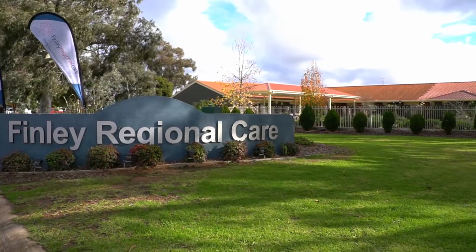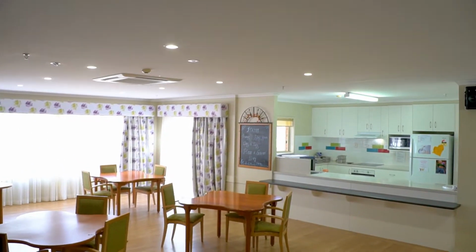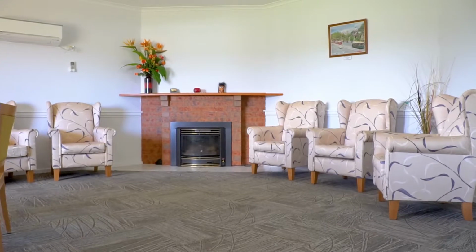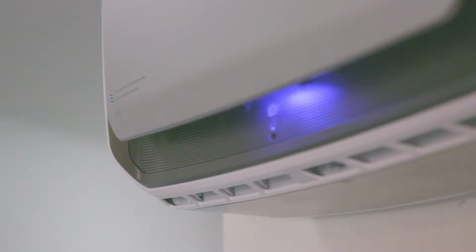We're a community-owned not-for-profit organisation providing aged care services through our 75-bed facility, including dementia care, home care and our medical centre. We're always continuously mindful of air quality around infection control and odour, particularly influenza, and the safety and comfort of our residents is very important in regards to that.